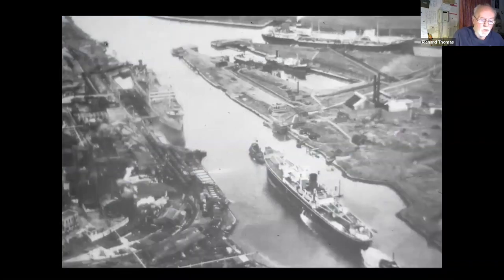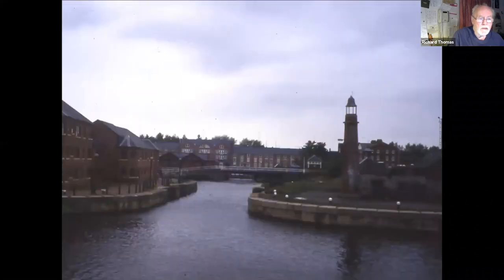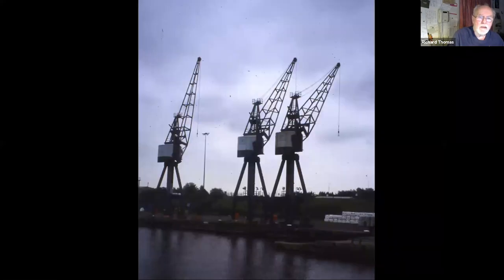Past Stanlow Oil Port, which was built in 1947, and was then the largest inland oil terminal after London. And small tankers still offload there today. Passing Ellesmere Port, the entrance to the Shropshire Union Canal. We saw, of course, the dock empty here way back at the start of our journey. The lighthouse was built in 1802 to guide ships in from the Mersey.